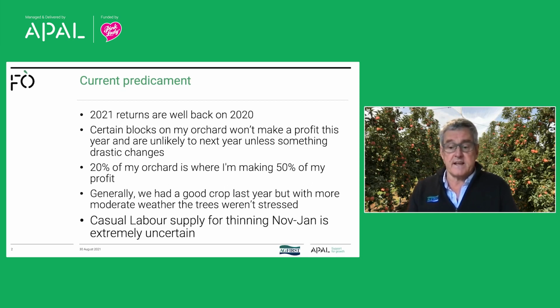If you're anything like us in New Zealand, with border closures still the name of the game, those backpackers that have filled such a large number of your positions are going to be in much smaller numbers. The people from the Pacific are in much smaller numbers, and goodness knows what Delta is going to do to the availability of staff and just the ability to move staff. So it's a really uncertain time, again, looking ahead to this year.